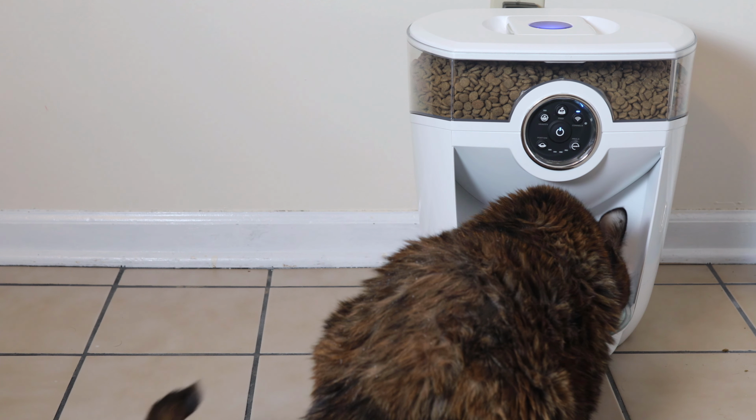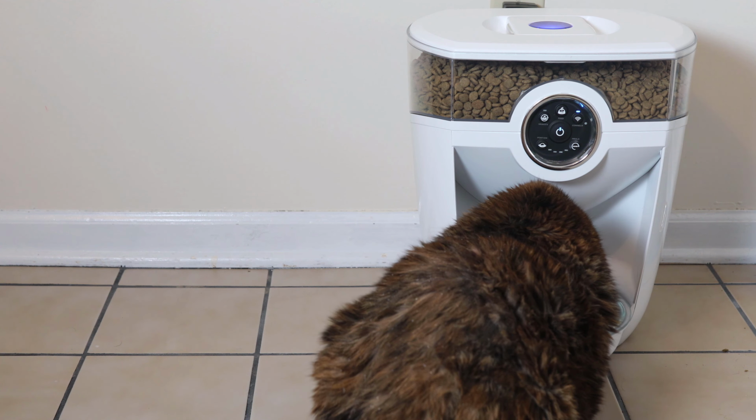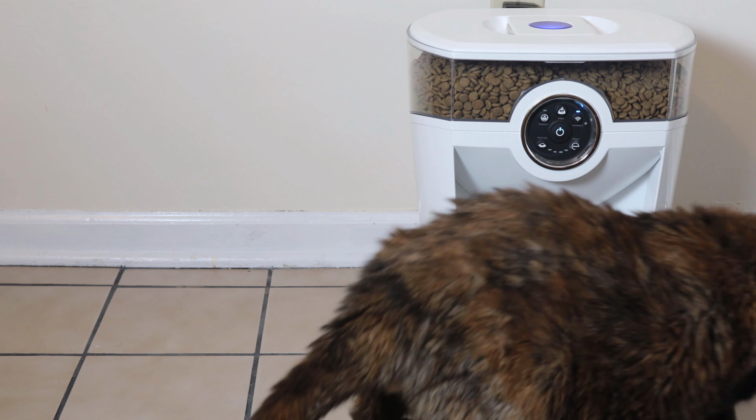This is great for when I'm out traveling, so that I know she is still being fed, and is one less thing I have to worry about remembering because I get a notification when the feeder has less than 20% of its food remaining.